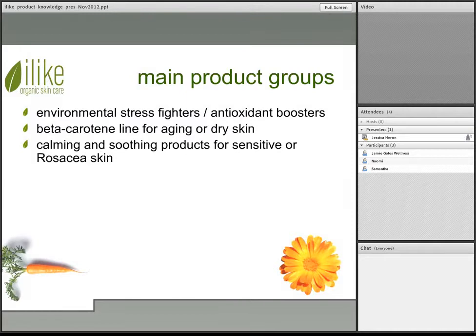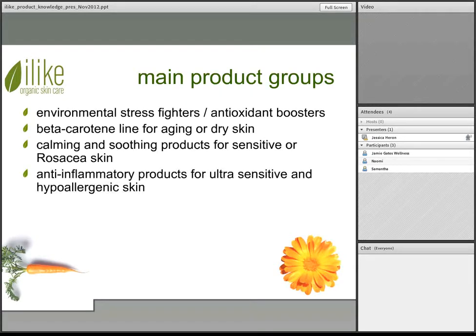Calming and soothing products for sensitive or rosacea skin. This will be the line that addresses clients that show signs or symptoms of rosacea or have been diagnosed by their physician to have rosacea. These would be the best products to address that type of skin. They will help to constrict the dilated blood vessels, reduce the appearance of that distension of the blood vessels, but also have a calming and a soothing effect. Great for red or blotchy skin as well.